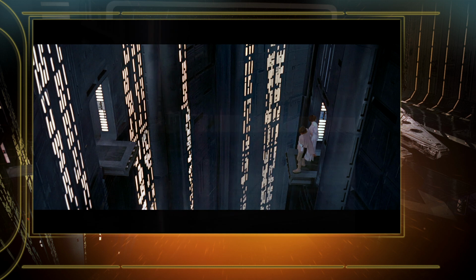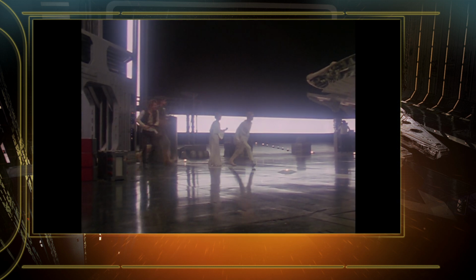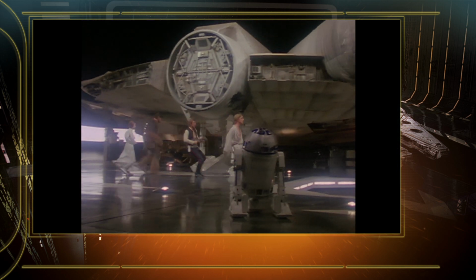Obviously, there are hundreds of sounds associated with all the scenes that take place in the Death Star. But what would any Star Wars movie be without two of the most principal ones, which are the blasters and the laser swords? I still call them laser swords, by the way, because that's what they were called in the original script. The sound of the blasters was discovered by accident.